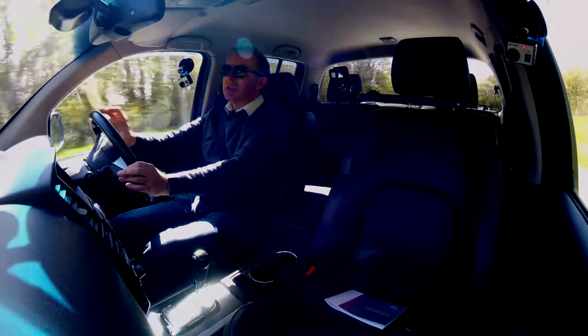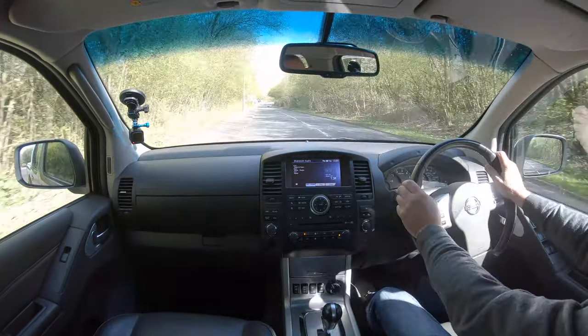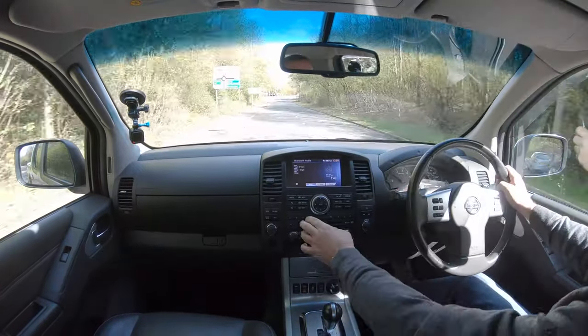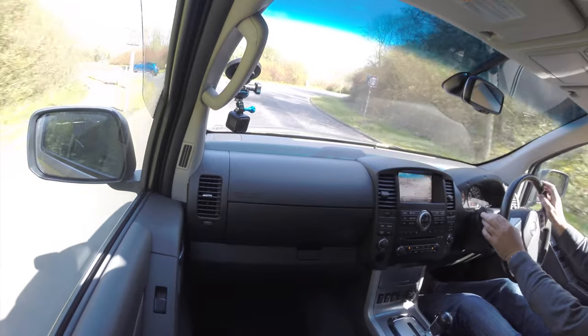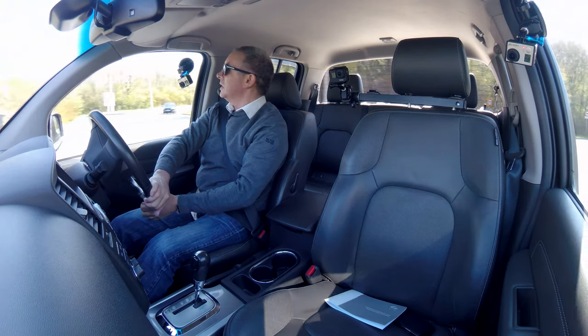Nice seating position, nice and high up. What's the car got? The shade band over the windscreen here. We've got sat nav. I'll show you how to work that later. Just got to click there, make sure that. Tell it you're not going to be distracted.